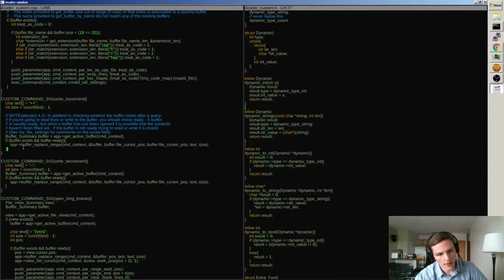Who knows? Maybe I'll loosen that constraint and say you only have to check this, and that implies that, and then you're good. That'd probably be a good thing to do. But anyway, then it replaces everything in the range, and this is getting an active buffer.